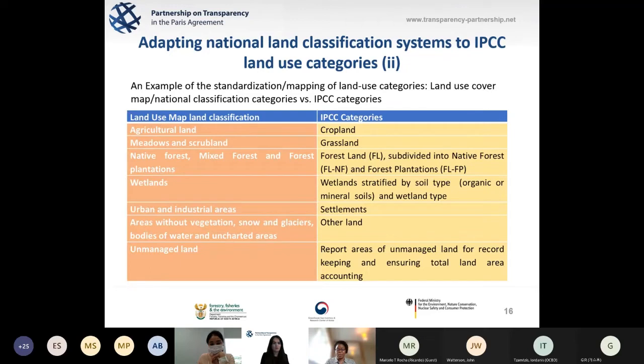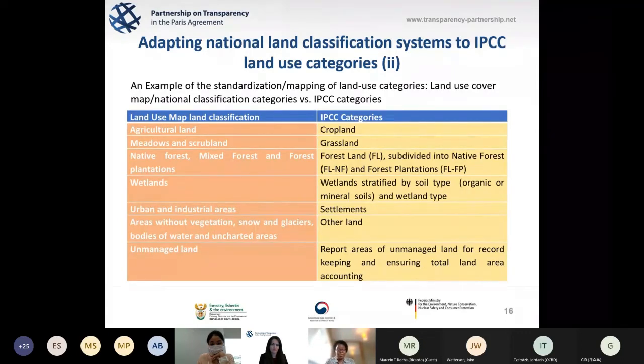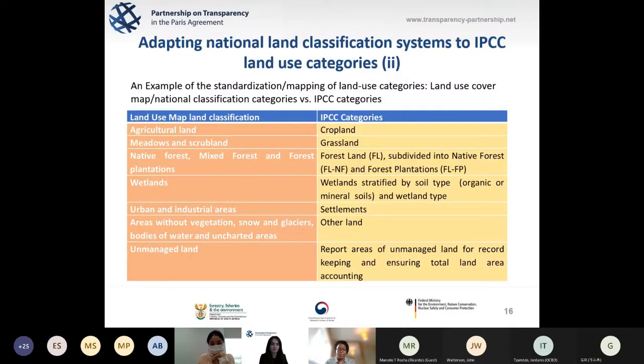Going back to our presentation from Yordanis this morning, when he was talking about further stratification, under forest land, for example, you could divide your forest into native and plantation forests, because the carbon stocks for these two types of forests are different, and the methods for estimating are slightly different. And then for wetlands, wetlands are stratified in some cases by soil type. You've got your organic and your mineral soils and the wetland type. And then for settlements, on the left-hand side, you have urban and industrial areas. This is just an example from one country. And then you have areas without vegetation, snow, glaciers, bodies of water. In this case, this country classifies them as other land.